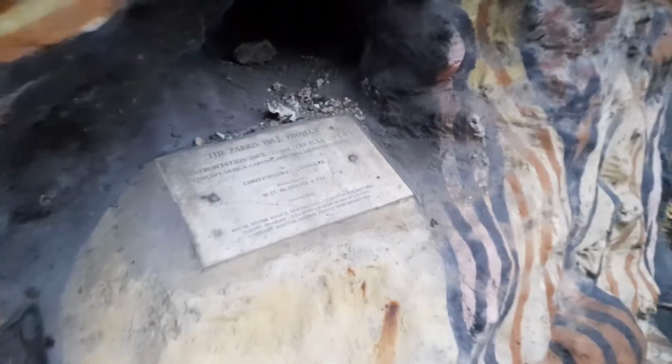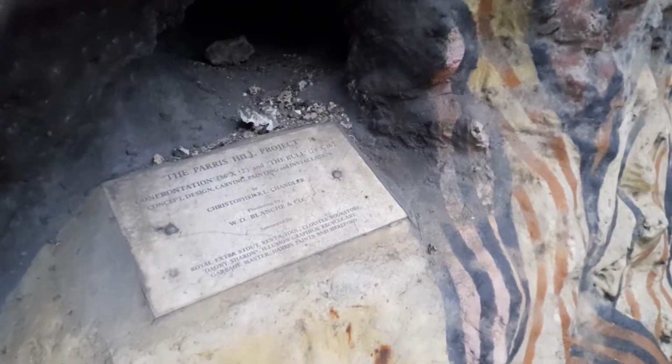And the mural graphics here, which was done by Christopher R.L. Chandler and plastered by W.D. Blanche and Company.